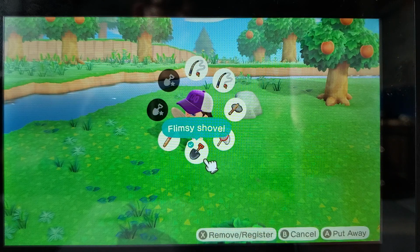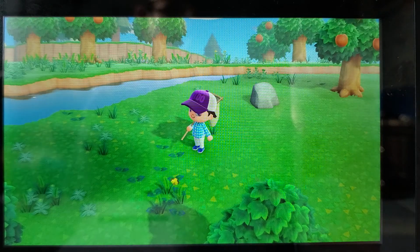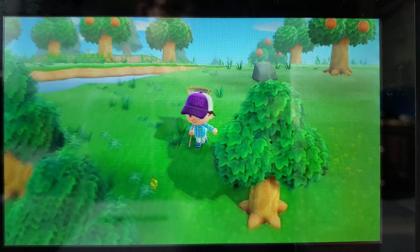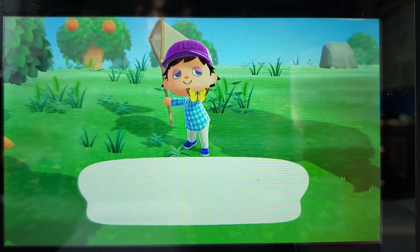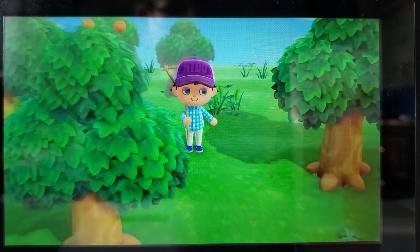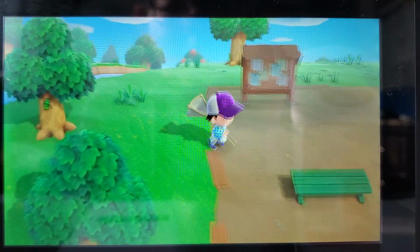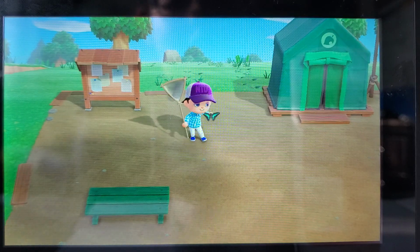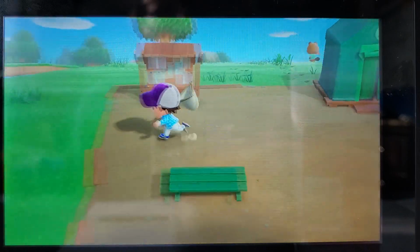Oh. What's that? I don't think I've had that before. Stop it. Thank you. I caught a yellow butterfly. Shouldn't all butterflies be yellow? Oh. God. Butter. Why? How could you? I'm gonna get this one just in case. It's probably another blue bottle. Common blue. Yep, I knew it.